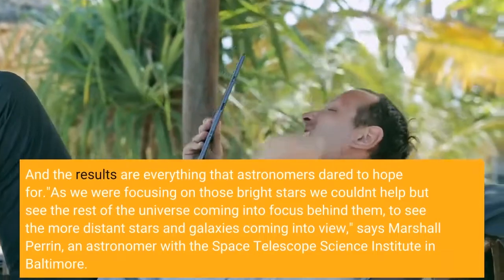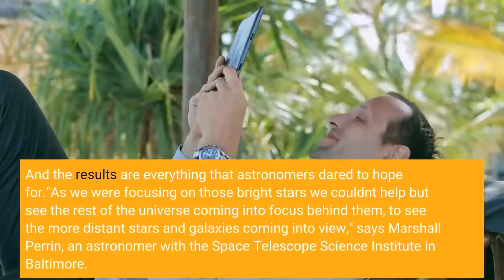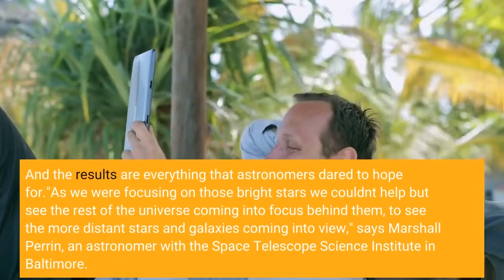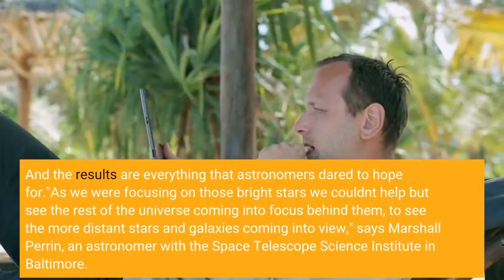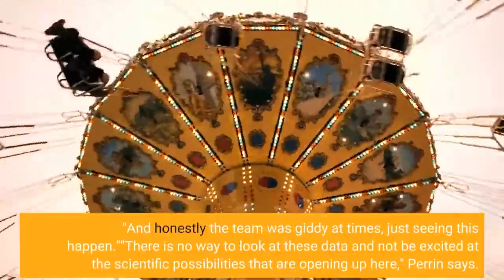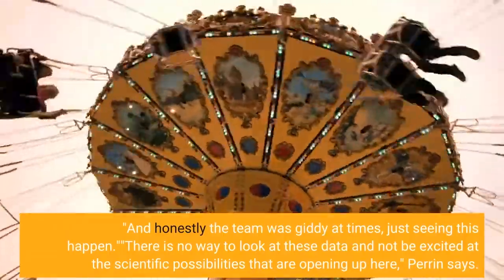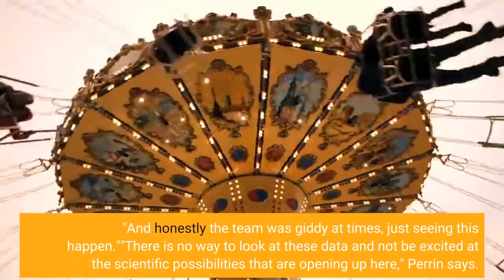As we were focusing on those bright stars, we couldn't help but see the rest of the universe coming into focus behind them, to see the more distant stars and galaxies coming into view, says Marshall Perrin, an astronomer with the Space Telescope Science Institute. And honestly, the team was giddy at times, just seeing this happen. There is no way to look at these data and not be excited at the scientific possibilities that are opening up here, Perrin says.